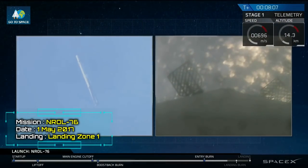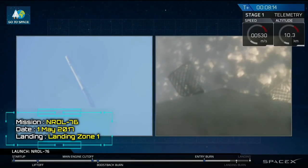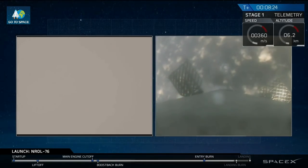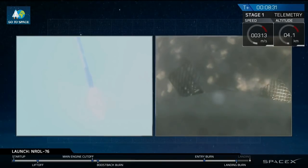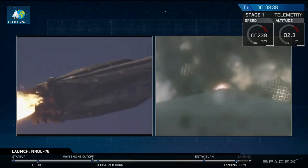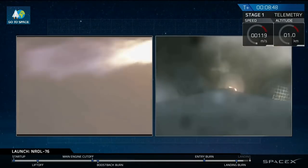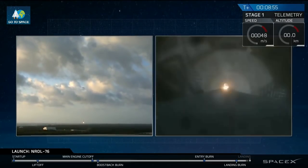Landing legs will deploy about 10 seconds before landing. Stage 1 just passed through transonic regime. Landing burn has hit startup, and we have ignition. See the landing legs deploy in a few seconds. Leg deploy.